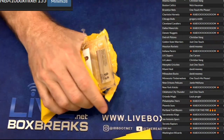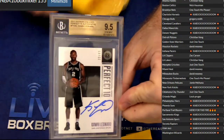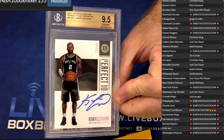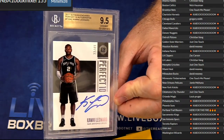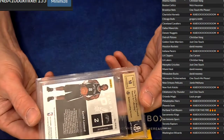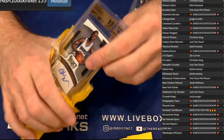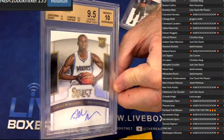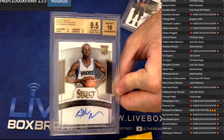131 and 167. 95-10, Kawhi Leonard, 22 of 49 from Encased Basketball, going out to Kaboom. Nice one. Leonard, next up. 95-10, rookie auto, Andrew Wiggins, going out to One Touch Me, please. Look at those subs on that one. Nice Select rookie auto.